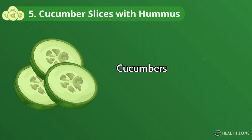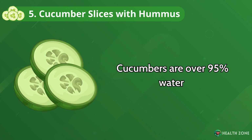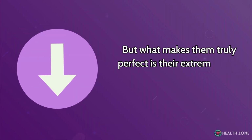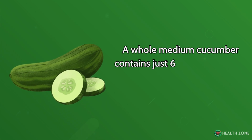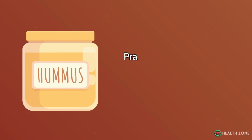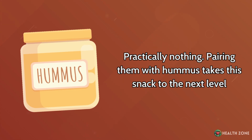Number 5. Cucumber slices with hummus. Cucumbers are over 95% water. That makes them naturally hydrating, which is critical for supporting healthy kidney function. But what makes them truly perfect is their extremely low content of potassium and phosphorus. A whole medium cucumber contains just 6 milligrams of sodium, 4 milligrams of phosphorus, and under 100 milligrams of potassium. Practically nothing. Pairing them with hummus takes this snack to the next level.